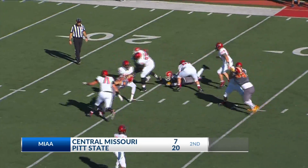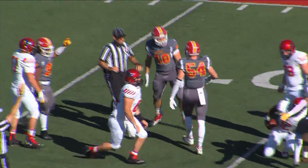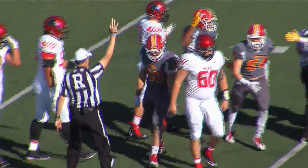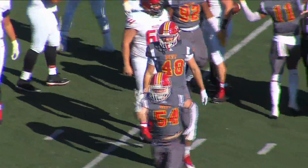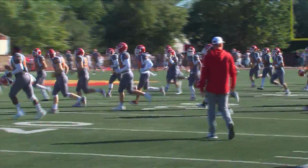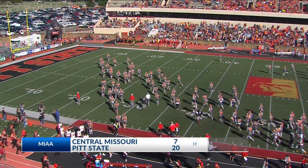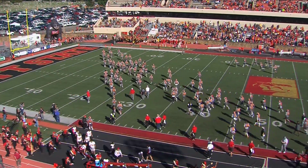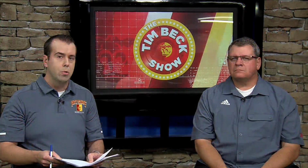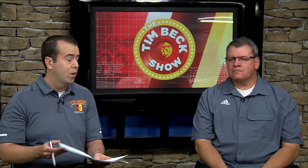Central had about 2 minutes left in the half, but you get more pressure here. Levi Wyrick, the Caney Valley High School product, with the sack. So good pressure there on the quarterback, and Pitt State would go to the half with that 20-7 lead on Central Missouri. So good, solid effort from Pitt State in that first half. And yards rushing, you guys had about 100 yards rushing. Central Missouri had 19 carries, just 29 yards rushing in that first half.